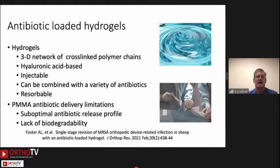More recently, the use of antibiotic-loaded hydrogels has been investigated. Hydrogels are a 3D network of cross-linked polymer chains of hyaluronic acid. They are injectable, and they can be combined with various antibiotics. And unlike antibiotic beads made of polymethyl methacrylate, they are easily resorbable. And this outweighs some of the limitations of antibiotic beads in that they have a better antibiotic release profile and are biodegradable.